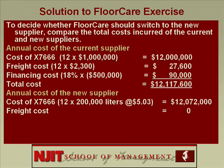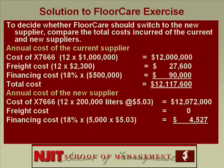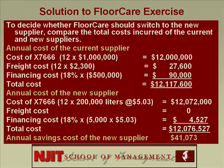Now, you do have inventory, which is, you have 5,000 times, because under the new system, on average, every month you hold 5,000 liters. You have to times it by $5.03, and the interest rate is 18%. So if you add it up, you get 4,527. Total it, 12,076. So when you compare, the annual savings of the new supplier is $41,073. So the new supplier is less costly.